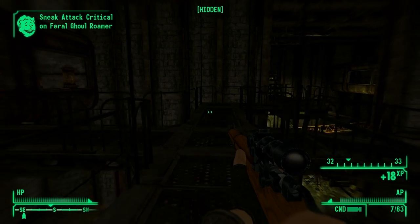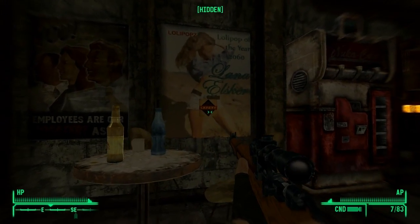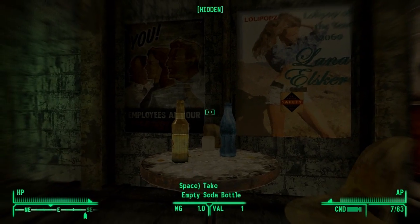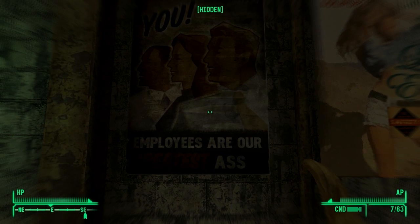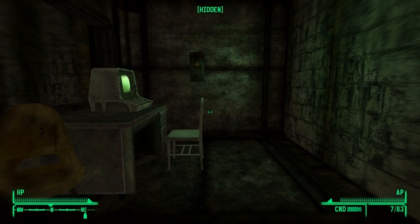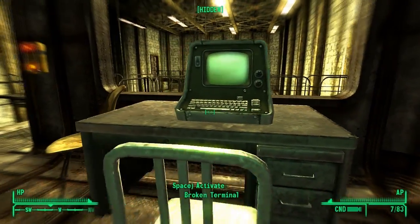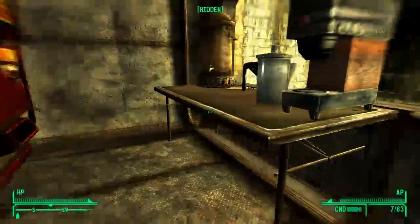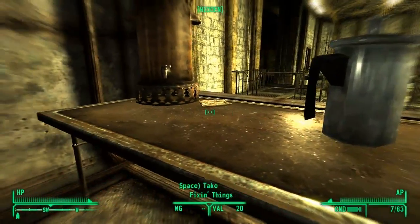There's a light switch over here in this little break room, but a lot of the facility will still be dark. I like how these posters are slightly defaced. Employees are our greatest ass. Anyway, this switch lights up this bay. And over on the table, there are a couple of skill magazines: True Police Stories, Fixin' Things.